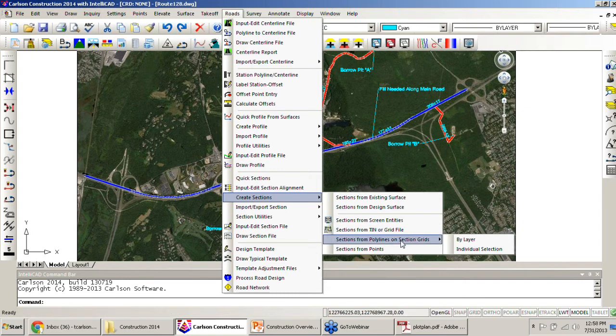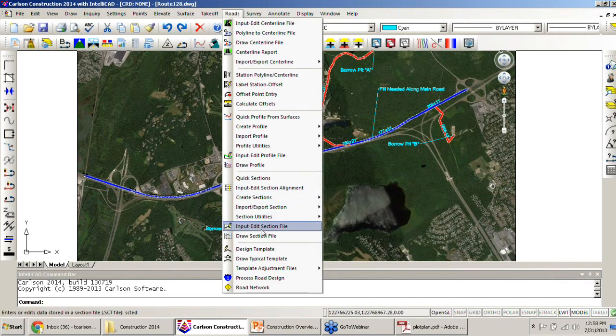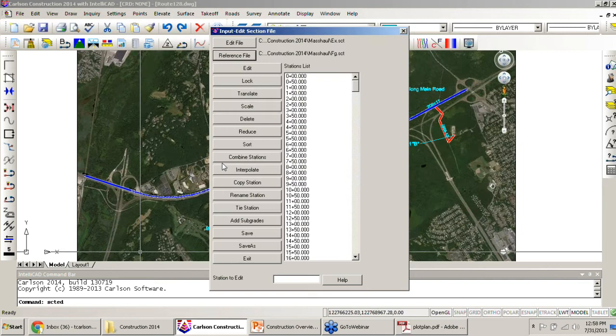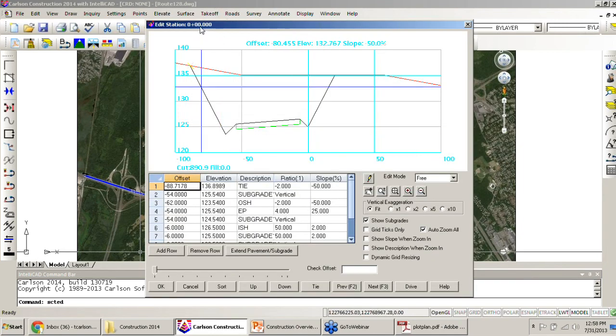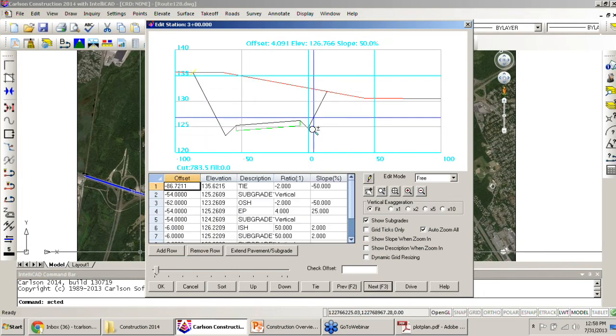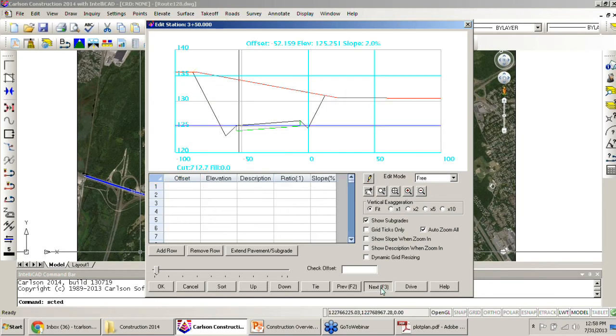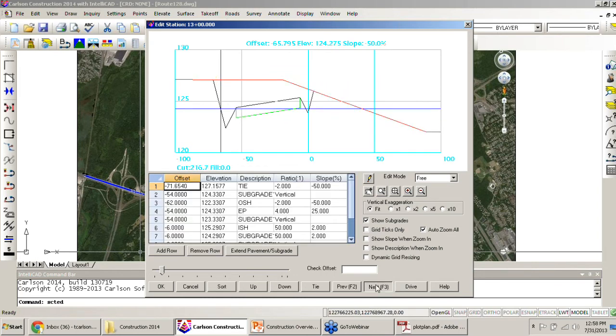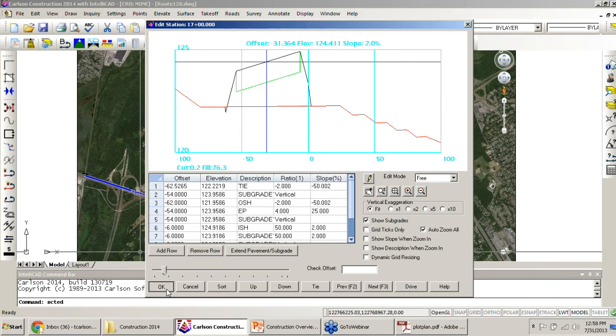And once you've created that section file, what you're getting, if I go into Input Edit Section File here, and let's load an existing and design one that I have. What you're getting is at a station, you're getting the offsets and elevations. So offset from center line, left and right. And if I step through these, you can see these change. So I have a design one here compared to an existing. We've loaded section files, and we're looking at those section files. So with these section files, we could do end area, volumes, and mass haul. So let's run a mass haul routine on these two section files that we have.